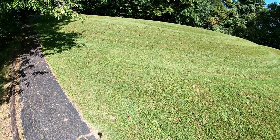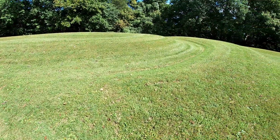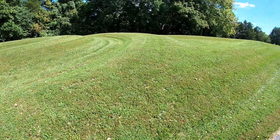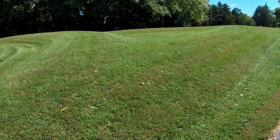Another shot of the head, open mouth towards the open circle. This is the area where the altar was built. Evidence of ceremonial fires has been found here.